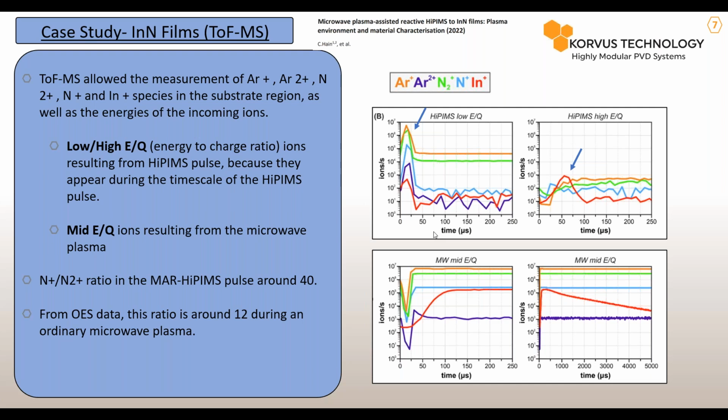Another interesting bit of data that ties in with the OES data we saw before was that this ToF-MS data allowed researchers to see that around the microwave HiPIMS pulse, the ratio of atomic to molecular nitrogen ions was around 40, whereas from the previous OES data, it was around 12. And this provided evidence that the microwave plasma facilitates nitrogen dissociation much more effectively than HiPIMS. So this is just another example of plasma diagnostics really providing hard evidence to prove or disprove a theory, which was that the microwave plasma might dissociate nitrogen molecules.